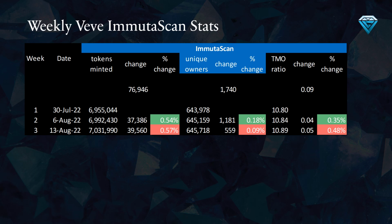Moving on to the unique owners. Last week we added 1,181 unique owners, and this week we added 559 owners, for a total of 1,740 new owners over the last 3 weeks.